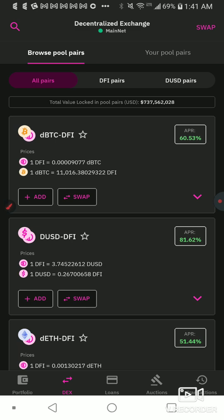If you don't know, the DeFi Chain blockchain is a fork of Bitcoin, and its sole purpose, its creation, is for offering decentralized financial products, including wrapping of stocks. All kinds of stocks in here, you guys.